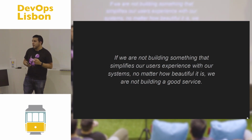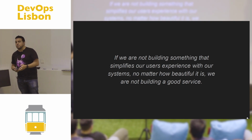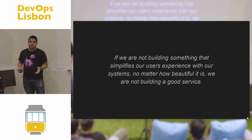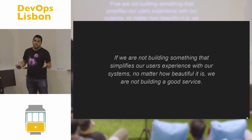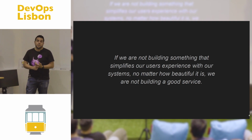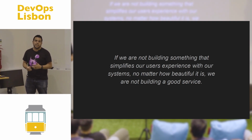So to finish this up, I will say, and this is normally what we use to orient ourselves in this process, if we're not building something that simplifies our users' experience with our systems, no matter how beautiful it is, we are not building a good service. And I think that this applies to every software design, but when you work in some related way to DevOps, which is, well, mixing two areas that are very delivery oriented, like giving things to the company or to people, the more you think about doing it well and doing it better so that they have what they want or what they don't know that they want, which is a very Apple phrase, but bear with me, the better. And we will eventually all walk towards a world where the old Jenkins interface is a thing of the past, and coming to work and using Jenkins is again not a pain because you actually like the way it's put together. And that's it.